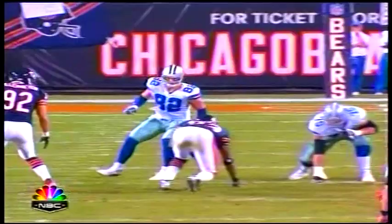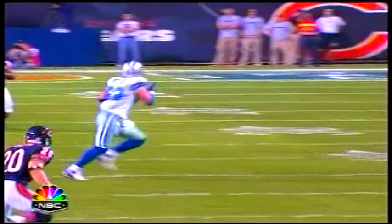Now you watch Witten. He's going to come in motion here across the field. Then he comes up and goes back across the other way. And talking to Tony Romo last night about Jason Witten, he said, he's so big that even if I'm looking right or I'm looking left, I'll see Jason Witten.